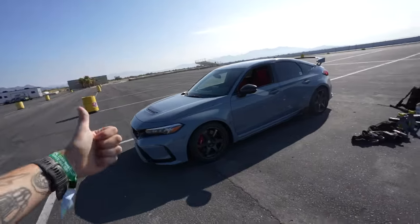Car feels fantastic. 2032 for our first time here in 2 years and counterclockwise. I'll take it. Obviously we can improve a lot, but that's actually not too bad.